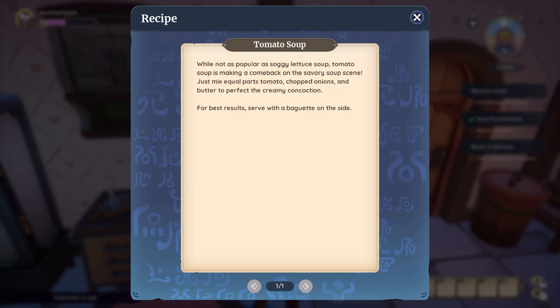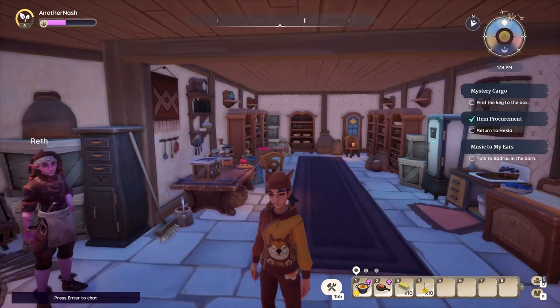Not as popular as soggy lettuce, tomato soup is making a comeback on the savory soup scene. Just mix equal parts tomato, chopped onions, and butter for the perfect creamy concoction. I can't read that. Whatever. For best results, serve with a baguette on the side. This is such a cool place.